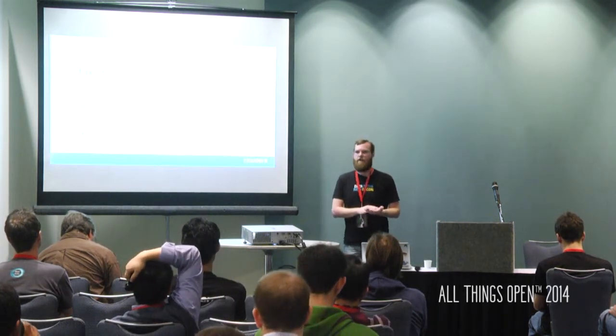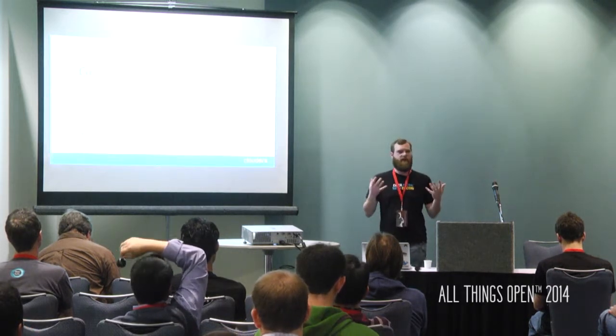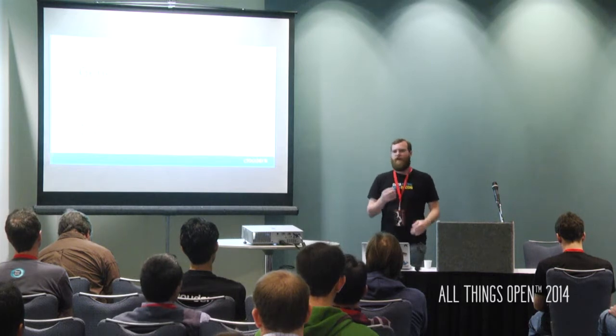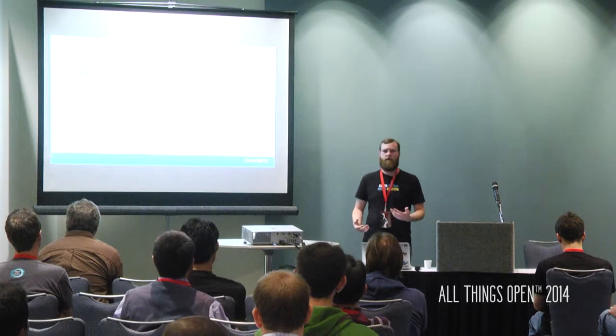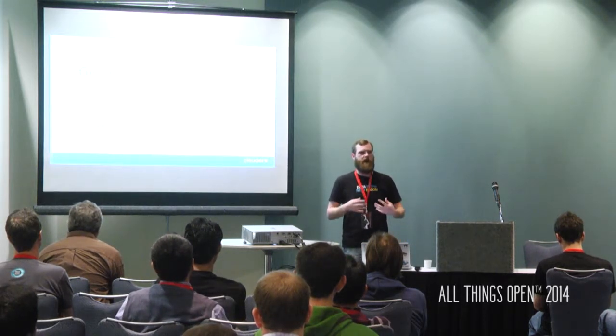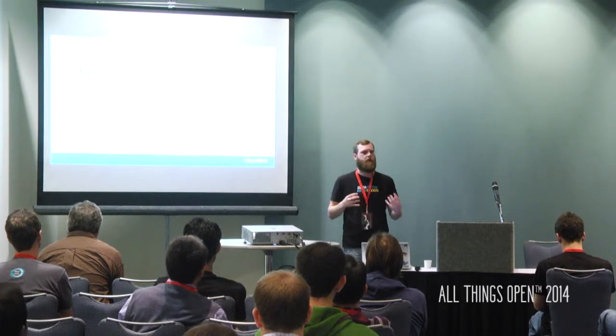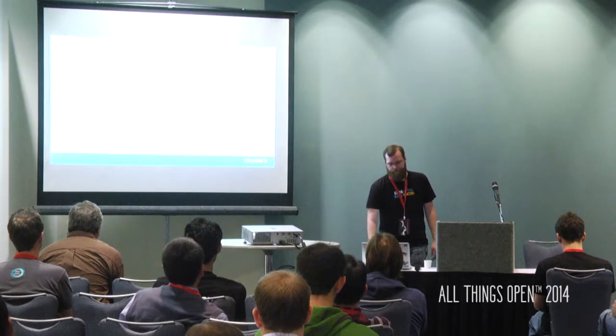One of the goals of Impala was that we know that if you have a 30-node Hadoop cluster, chances are there's not just one person running queries on it. There's going to be multiple people running queries on it, maybe hundreds of people. So we built the engine with the idea in mind that we can have all these concurrent queries running. We want to be able to share resources intelligently.